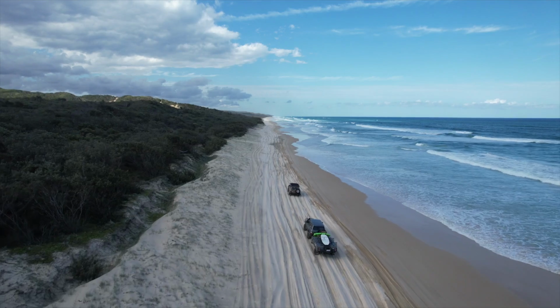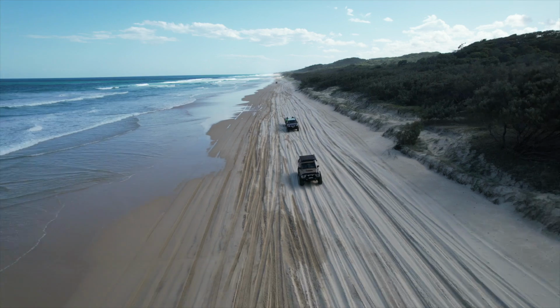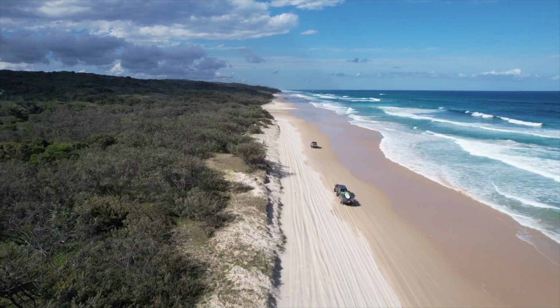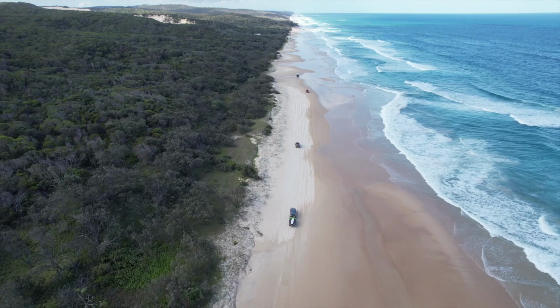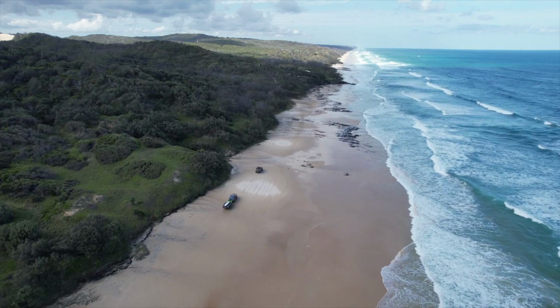So there's 3 things you need for Fraser Island very quickly. You need your National Parks permit, which is per vehicle. So it's $55 per vehicle. The ferry return was $230 for the GU with the trailer and $130 return for this GQ. And then you need your camping passes per night per person.